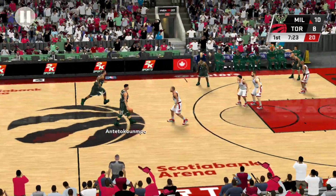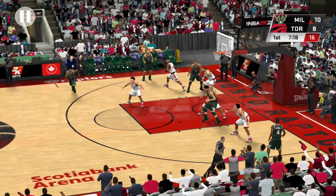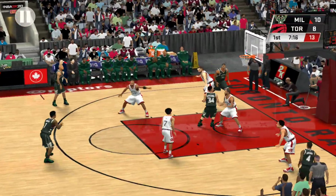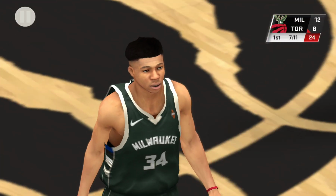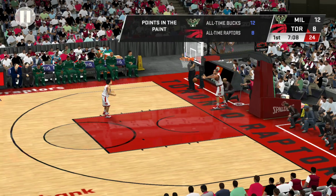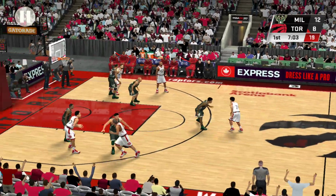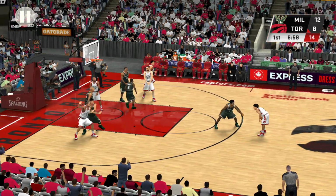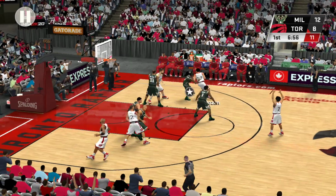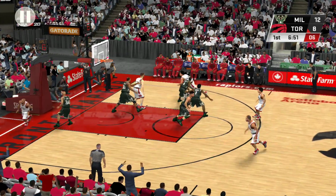And it's Milwaukee's ball. Here's Antetokounmpo. The jump hook. And again, it's Milwaukee converting. Toronto trailing. Now here is Lowry. He's been patient so far. Nothing yet on the scoreboard. DeRozan on the wing.